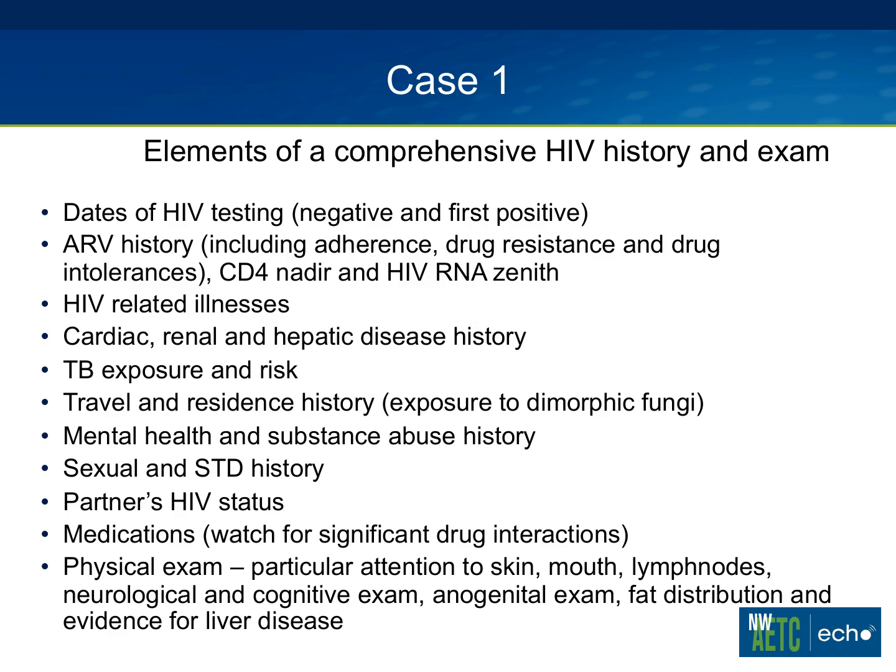TB risk exposures are important, of course, and then a travel and residence history to get some insight into whether or not they've been exposed to or infected with some of the dimorphic fungi like coccidioidomycosis in the southwest and histoplasmosis in the Midwest. Many of our patients do suffer from mental health and substance abuse problems, so getting an accurate history regarding those issues is important, as well as a sexual and STD history. And then the HIV status of their partner.